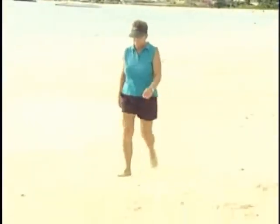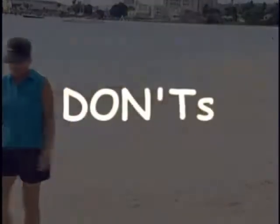And then exercise, which is a good form of helping to maintain good blood flow to the feet and also to manage your diabetes.